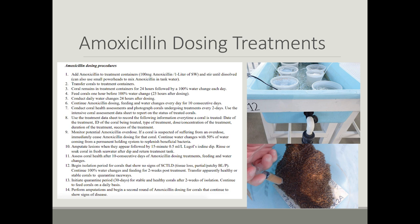Initially we were just doing 100% water changes because we weren't feeding them, but I've changed this a little bit. So they stay in there for 24 hours. Then they get a 100% water change. 50% of that water comes from a healthy holding tank with the same species, in an attempt to replenish that beneficial bacteria that we know has been potentially disrupted and lost because of the amoxicillin treatment.